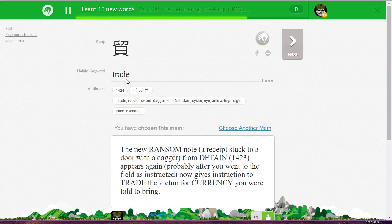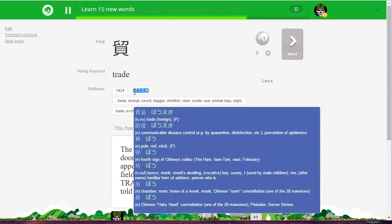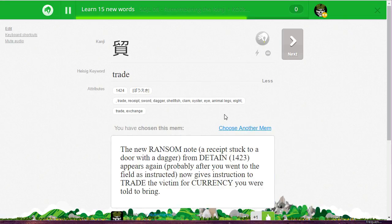Next kanji. Now we have trade, or exchange. Let's see what we have here. Boeki: a trade, foreign trade. Nothing new there. We'll say the new ransom note: the receipt stuck to a door from detain appears again. Went to the field. Now it gives instruction: trade the victim for the currency you were told to trade. So, ransom note with money. You trade the money to get the hostage back.